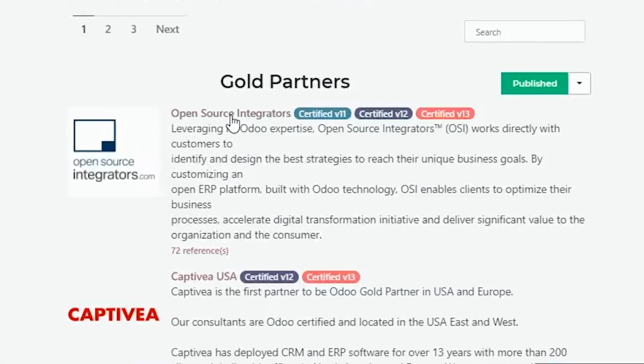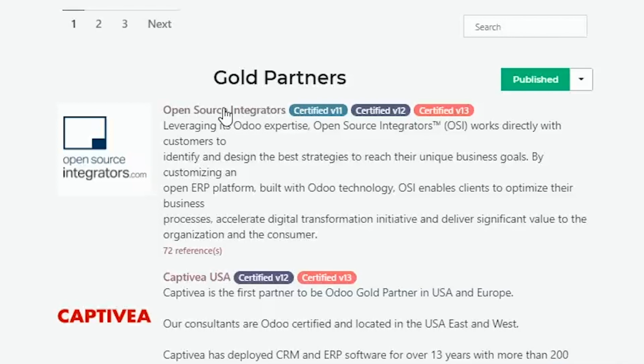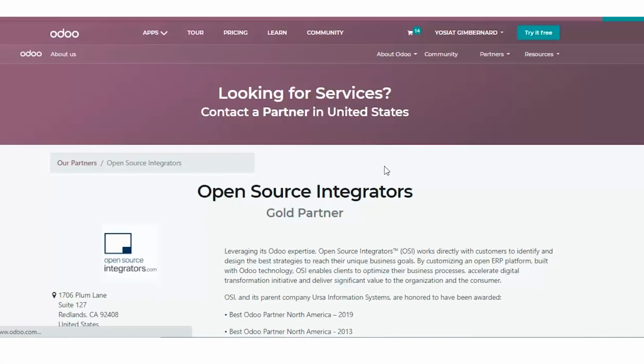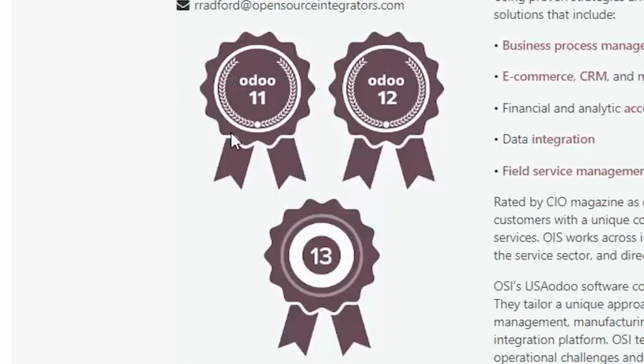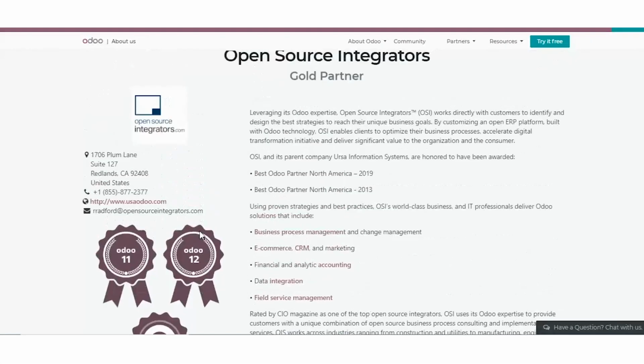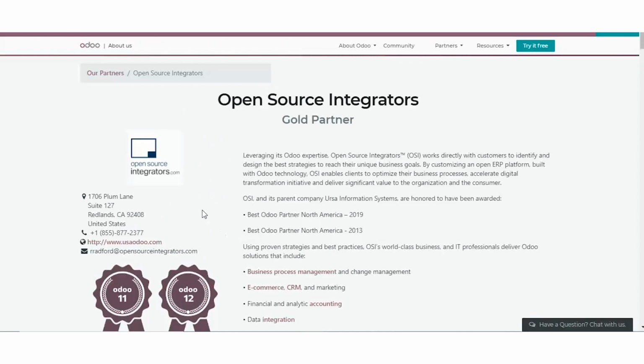The first thing we see is the partner certification. In this example, we see that this partner, in this case, Open Source Integrators, is certified in several versions of Odoo. We see version 11 through 13. This lets your potential customers know that you are certified on those specific versions of Odoo, and that you as a partner have mastered a high level of functional knowledge.